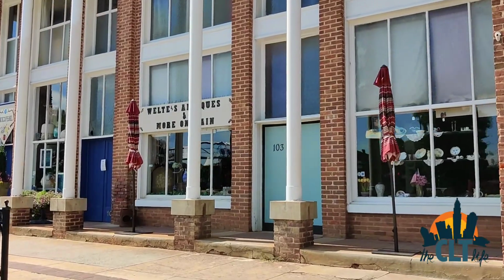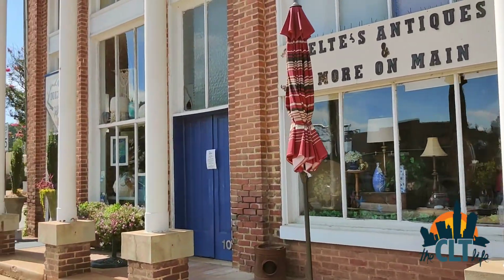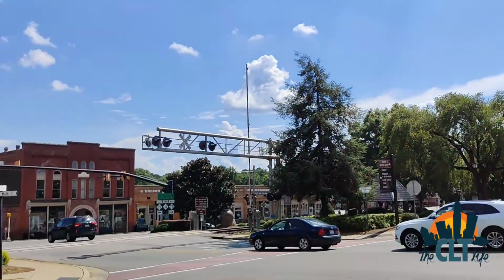We've got Welts or Welties, and I apologize if I mispronounce it, Antique and More on Main. And then Indigo Pearl, which is a leather shop. If you're into leather, they've got all kinds of cool stuff in there.